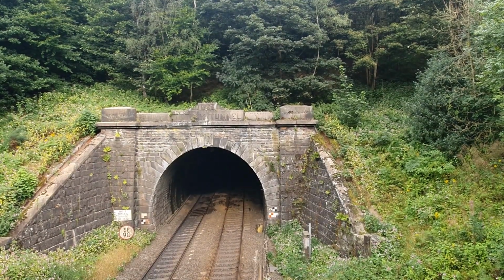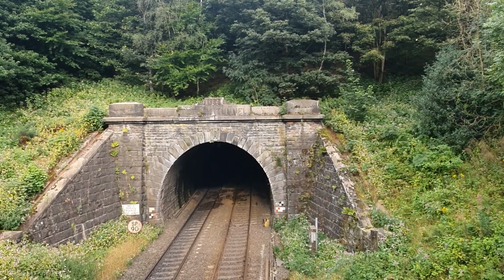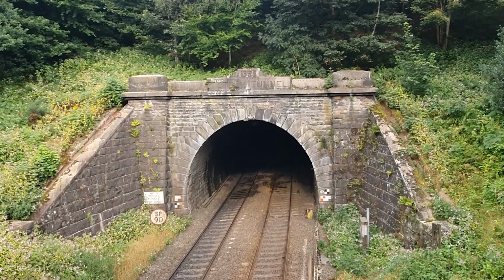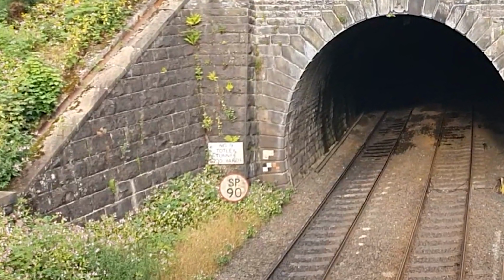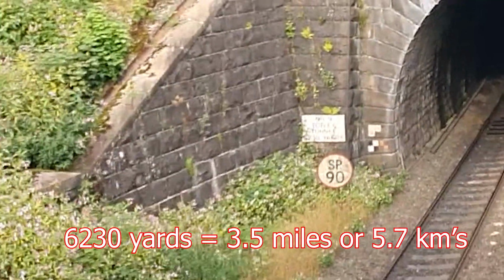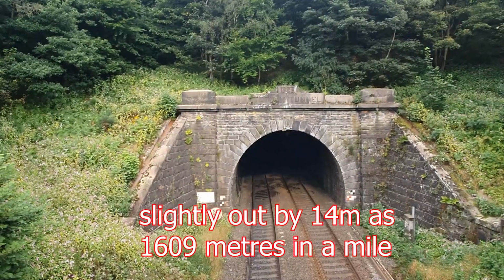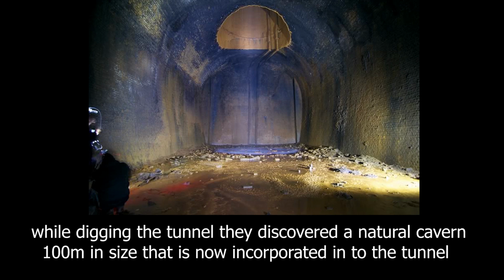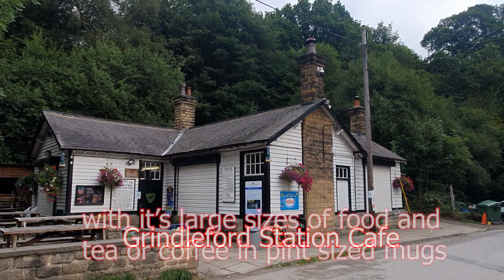So this is the entrance to Totley Tunnel. As it says above it, 1893, and at the time it was the second longest rail tunnel in England. You can see it there. Totley Tunnel is 6,230 yards. There's 1,760 yards in a mile, so about 3.5 miles. On the opposite side of this, you come out on the outskirts of Sheffield. Sheffield is about 11 miles away from here, so you go through this tunnel for half of it. Anyway, Grindleford station, here we come.